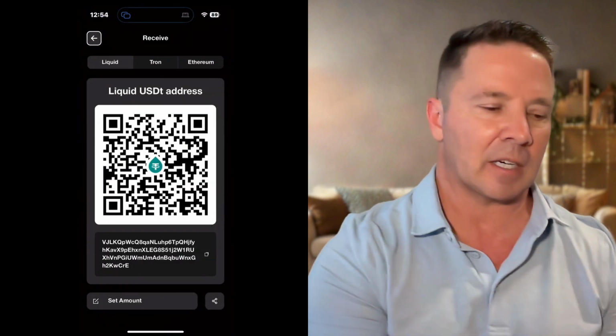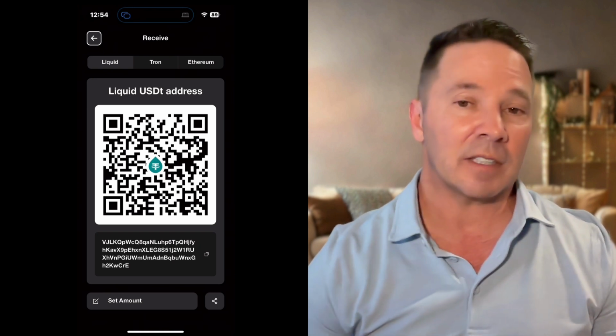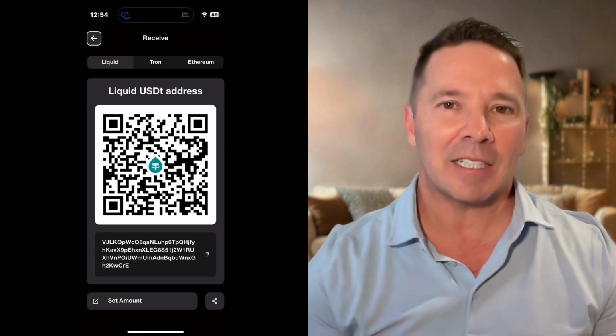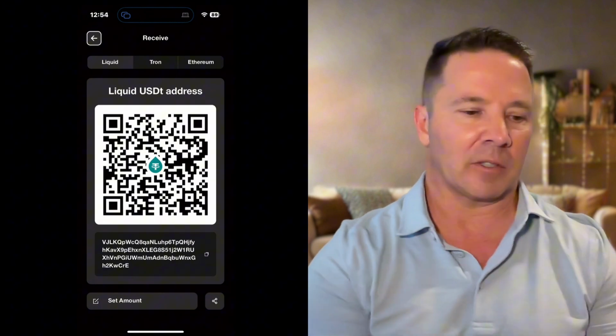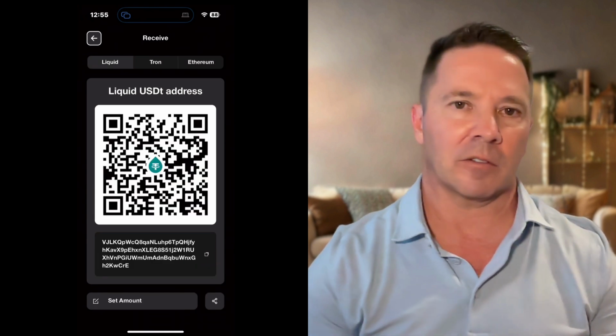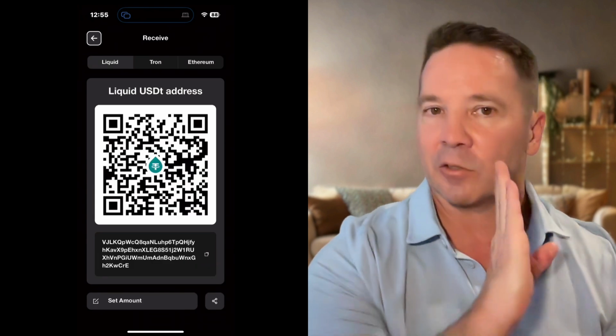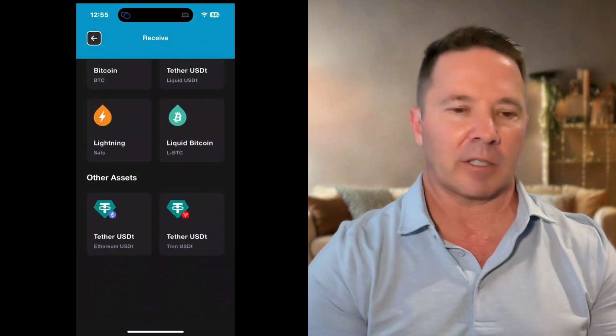But if you notice on the top, there are two other buttons, Tron and Ethereum. You can send USDT from a Tron address to this liquid address and it will be converted, and also Ethereum. And it does not work in the jurisdiction I am in. So those two buttons don't work, but you can use a VPN on your phone if you want to get around that. And those assets are pictured down here at the bottom as well.